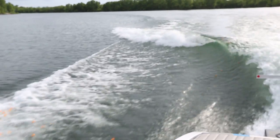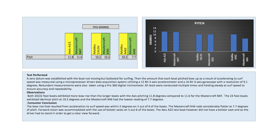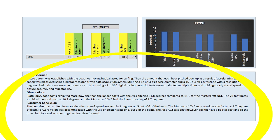The purpose of this series of tests was to measure pitch, that is the amount that the bow rises in relation to the stern when surfing. As expected, the shorter the boat, the more it pitched bow up. In looking at the results, you can see that we measured very little difference between the Surfgate system and the Gen 2 system in each of the boat classes, all of them pitching between 10 and 12 degrees with the exception of the Mastercraft X46, which had less than 8 degrees of bow rise.